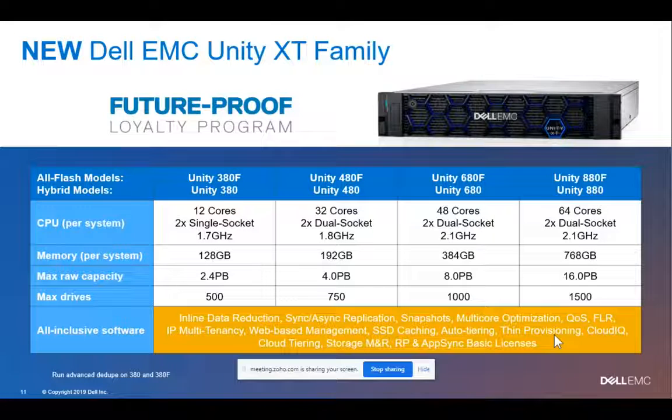Now, what do I mean by all-flash array storage system? If you purchase a Unity all-flash array, it only comes fully populated with SSD drives.